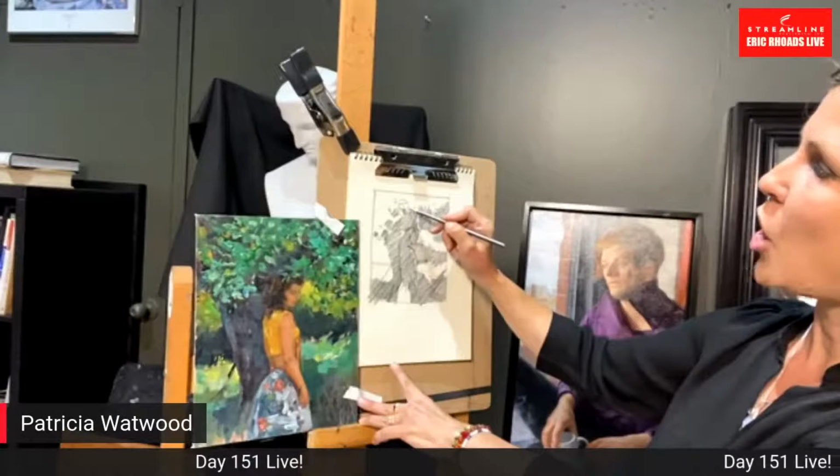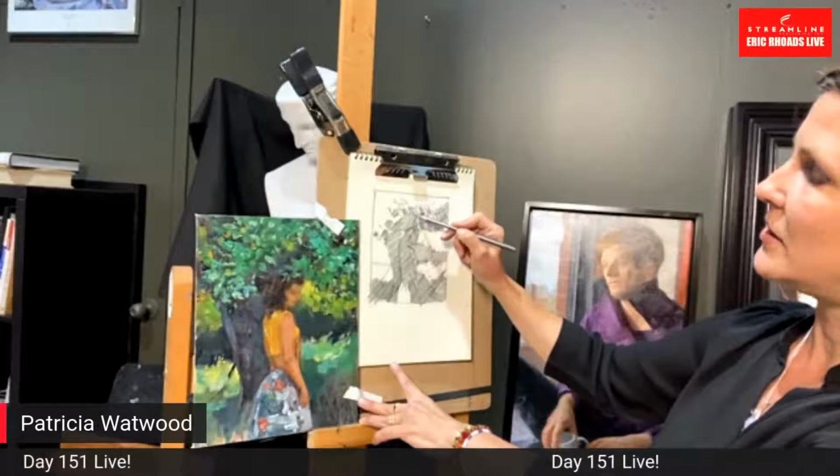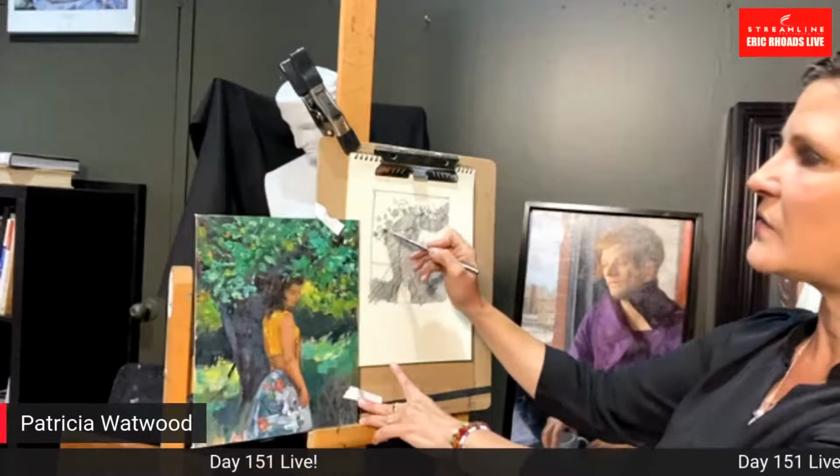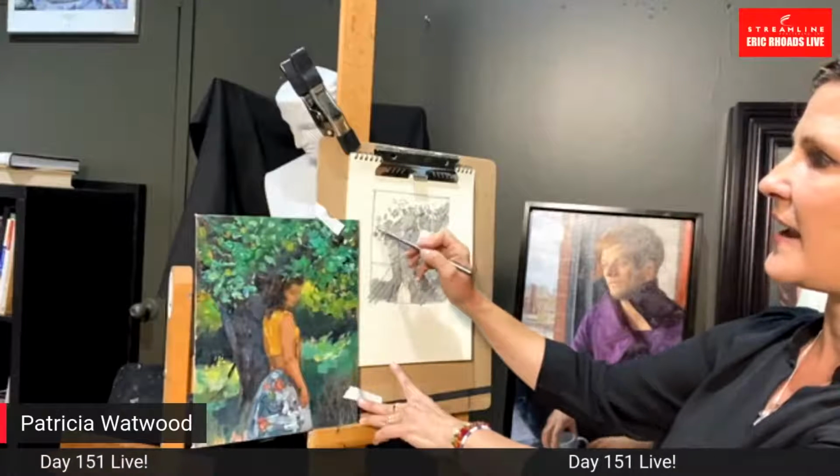Is that just the harmony created by these little patterns of light and dark? I think it's very satisfying to the eye. I think it's delightful to the eye.